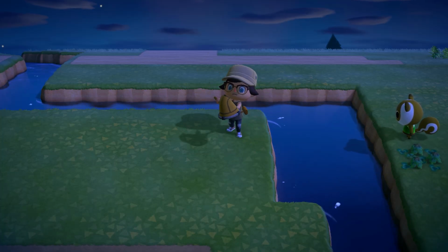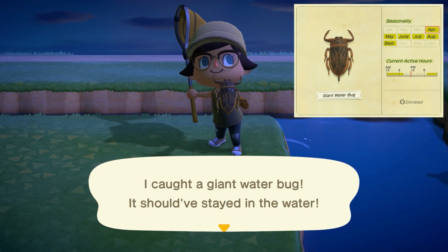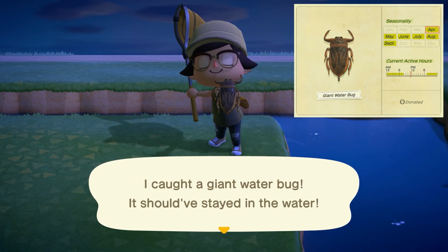Moving into the water, the giant water bug can be found in any fresh water, so that's going to be rivers or ponds from 7 p.m. to 8 a.m. Can be sold for 2,000 bells. These guys will swim around in the water, but what you want to do is wait until they kind of hold on to the edge, and that's where they're easiest to catch.